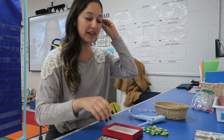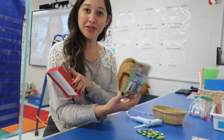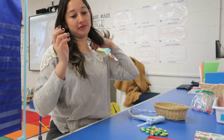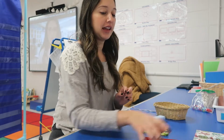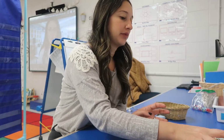Alright, so what I'm working on right now is a little counting collection. What I got were these little jewelry box folders from Dollar Tree. Well, at least when I bought it, it was still $1. And I'm using my little Target erasers and any other little holiday manipulatives that I do have, like bells and stuff like that. And I'm just placing, let me show you.